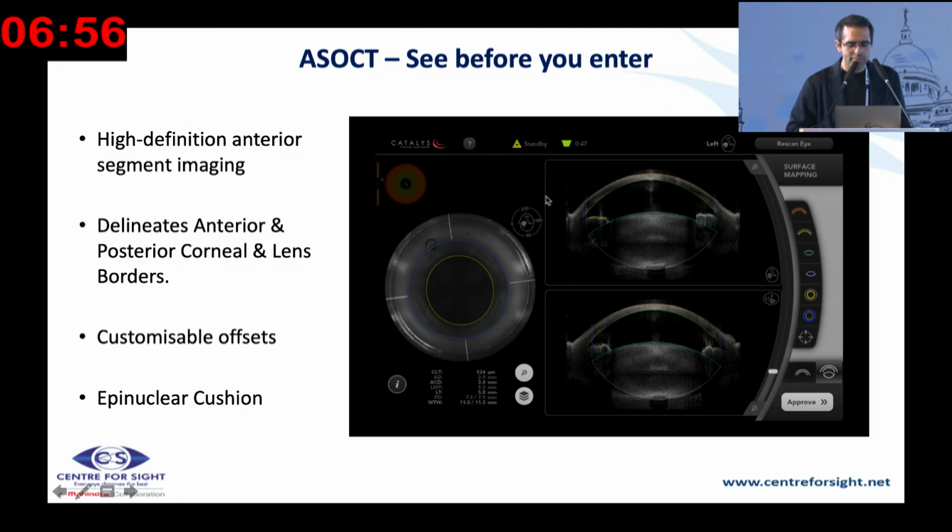So this is an image of how the posterior polar cataract looks on the AIOC. You see the lower part, where because of the density of the posterior polar, we cannot see the base or the posterior capsule. The high definition AIOC also has customizable offsets, which I will show you with the video.